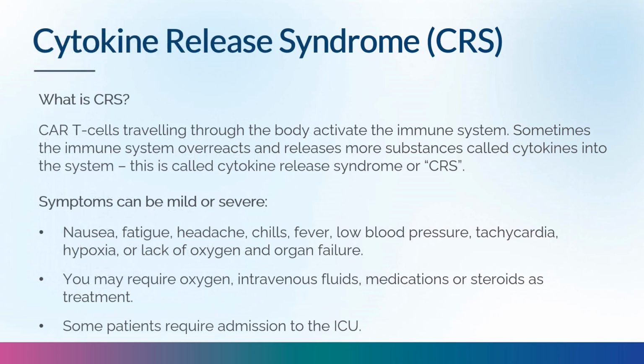Cytokine release syndrome, otherwise known as CRS, is a common and expected side effect after CAR T cell infusion. CRS happens as the immune system becomes activated by the CAR T cells traveling through the body. Sometimes the immune system overreacts and releases more chemicals, called cytokines, into the system than it should. Symptoms can be mild to severe.